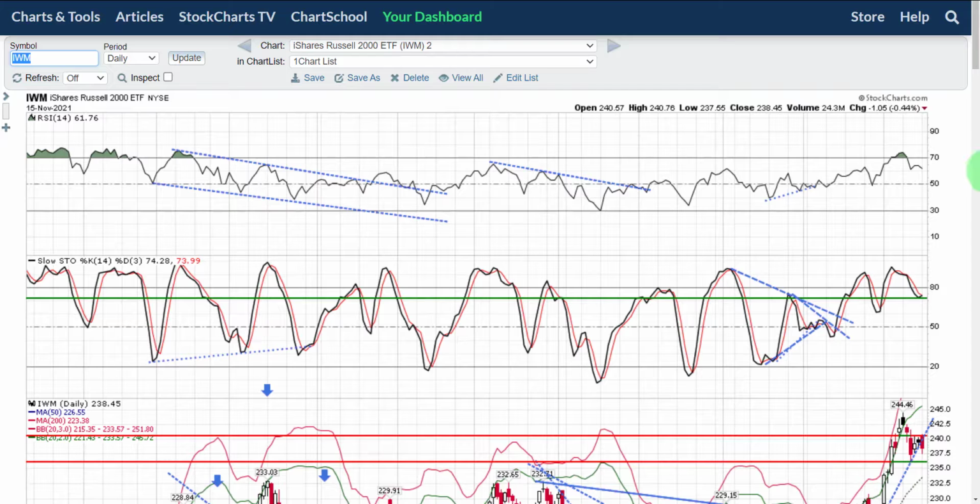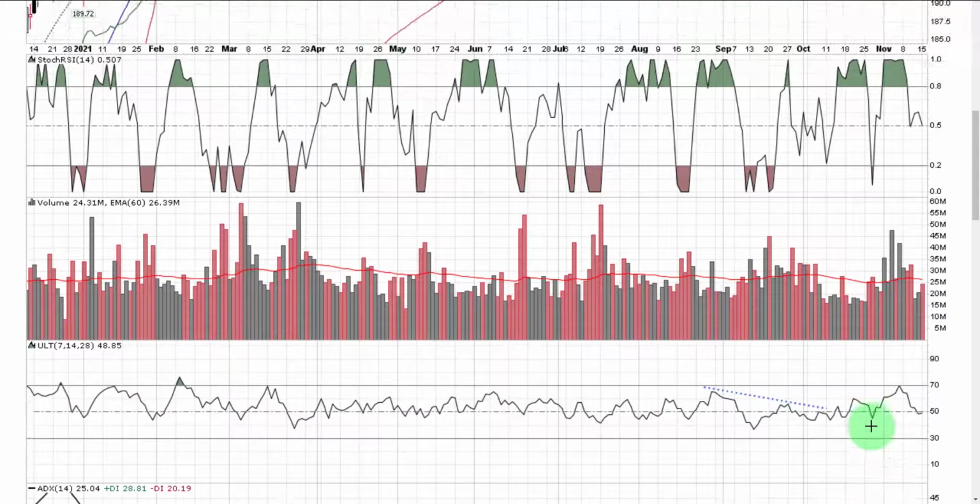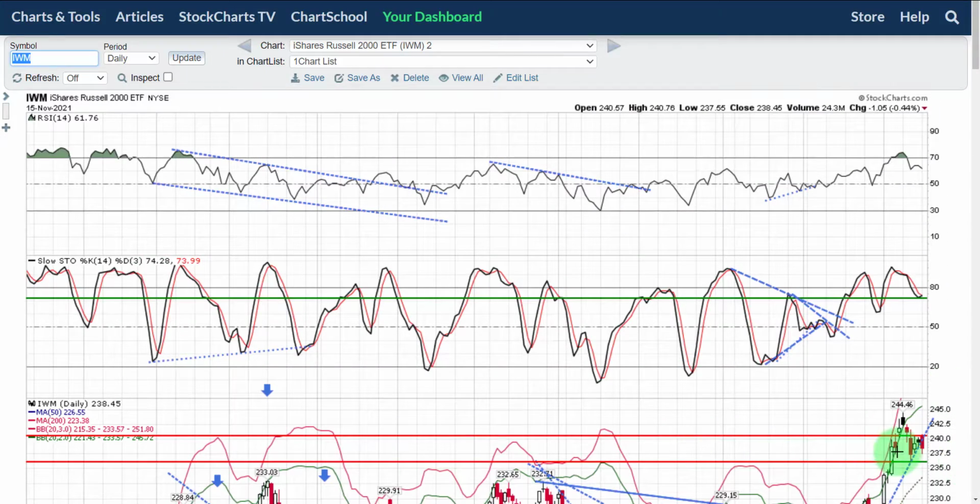Small caps took it on the chin today, broke daily support. They held the 237.50 mark. Volume rose. So perhaps we're in a consolidation range. Perhaps it's more. In the coming days, we'll know a lot more as the Fed numbers are released on Thursday in particular. Let's take a look at what that balance sheet looks like.